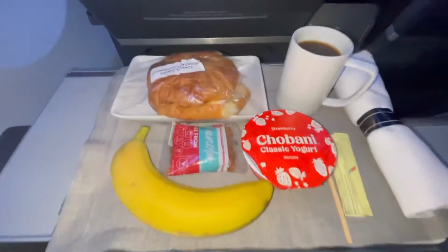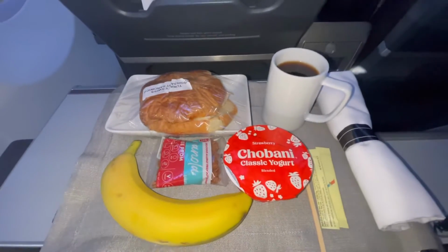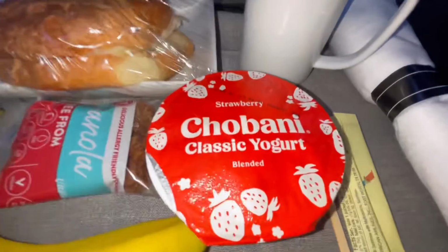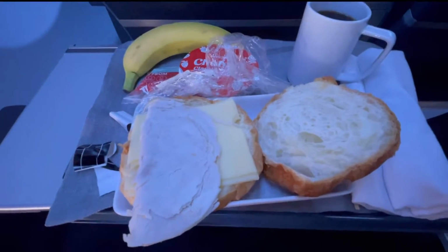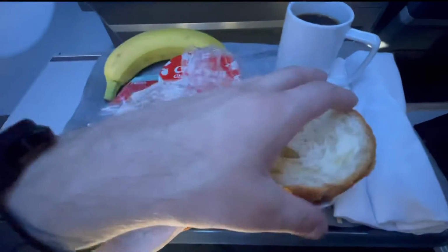And here the meal, I'm happy. American Airlines is finally taking out trays with silverware, with manteles. I don't know how to say it in Spanish. There was a turkey and Swiss croissant, or an egg croissant. Now the croissant was a little bland and dry. There was no jam. I honestly didn't ask for it because I just wanted to film this for the video, but it was decent.